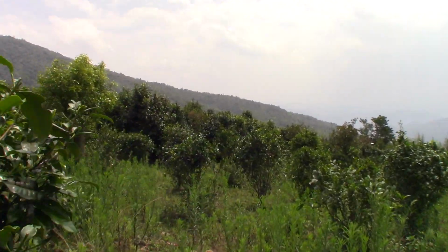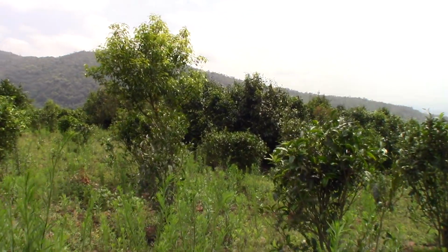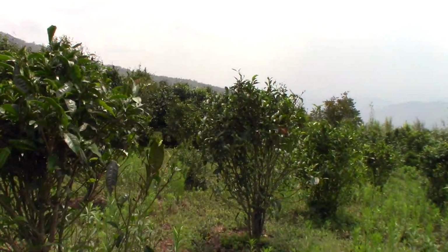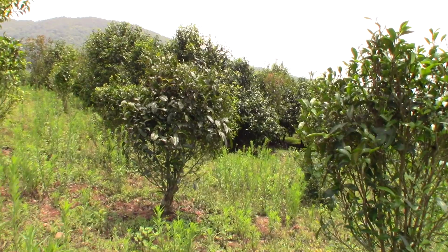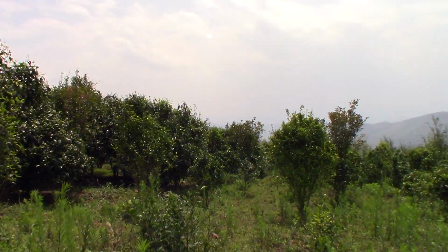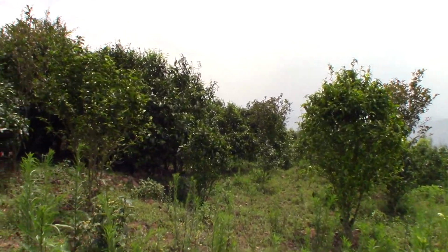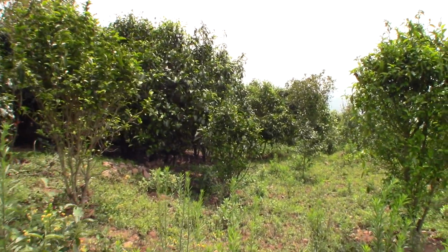We're going to get up towards some of the trees for what they call Kunlu Shan in this area. Kunlu Shan are trees under 50 years old that are not cut or managed in any way. They're just allowed to grow ecologically. Kunlu Shan is really awesome material. I like Kunlu Shan a lot.